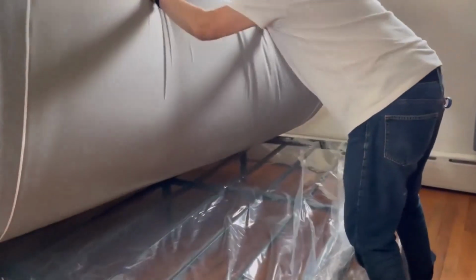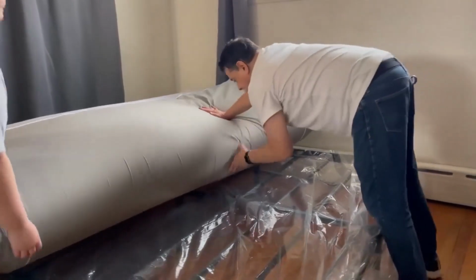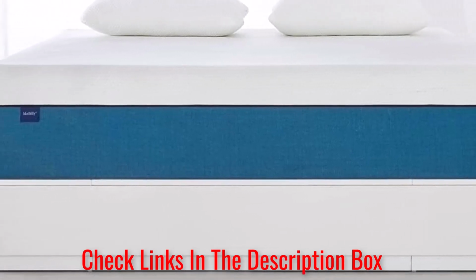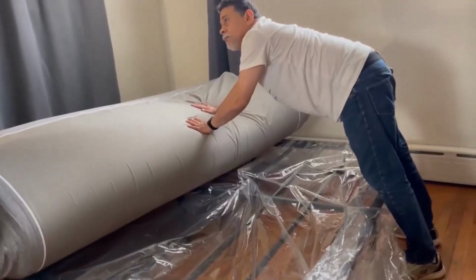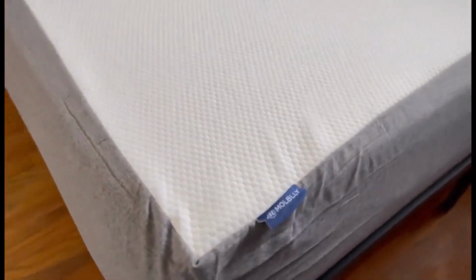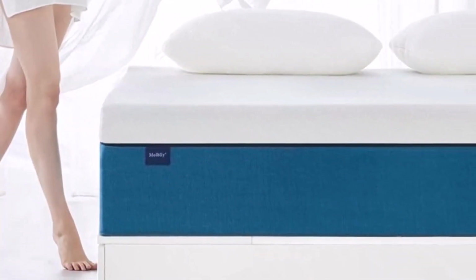With a 3-layer all-foam system, including memory foam, comfort, and high-density base support foam layers, this mattress provides optimal support and heat dissipation. Unlike some other mattresses, this foam has a Certipur US certification and Ecotech Standard 124, which means it's free of harmful substances like formaldehyde, mercury, and other heavy metals.